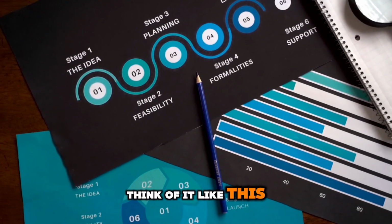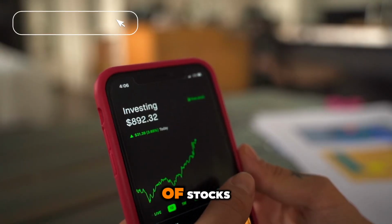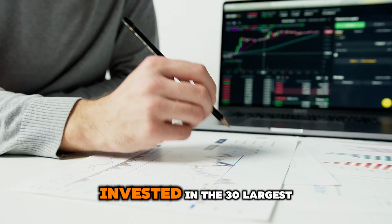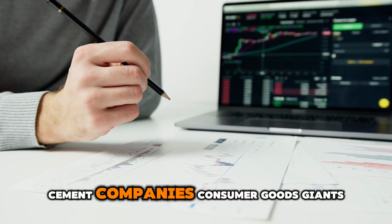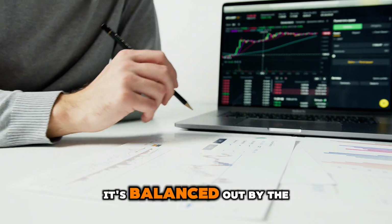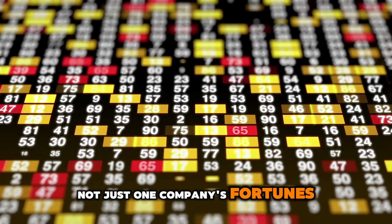Think of it like this. Instead of trying to find the one golden needle in a haystack, you buy the entire haystack. An ETF is a basket of stocks. For example, you can buy an ETF that tracks the NGX 30, which means you are instantly invested in the 30 largest companies in Nigeria: banks, cement companies, consumer goods giants. You get instant diversification. If one company does poorly, it's balanced out by the others. This is how you invest in the growth of the entire Nigerian economy, not just one company's fortunes.